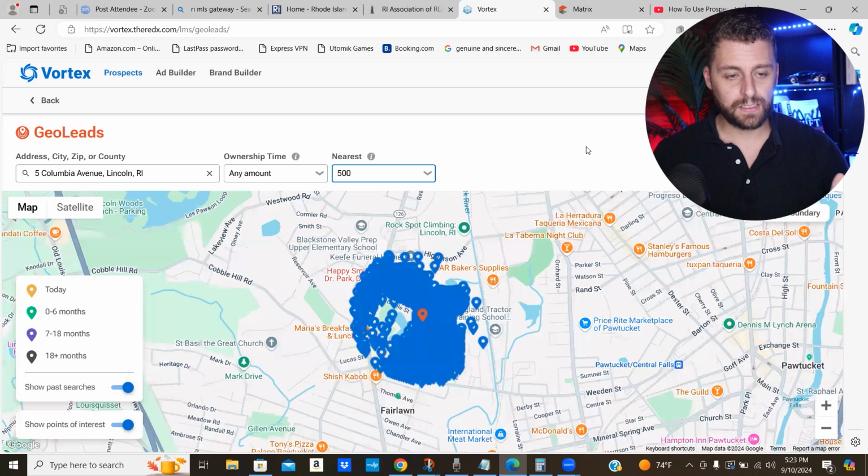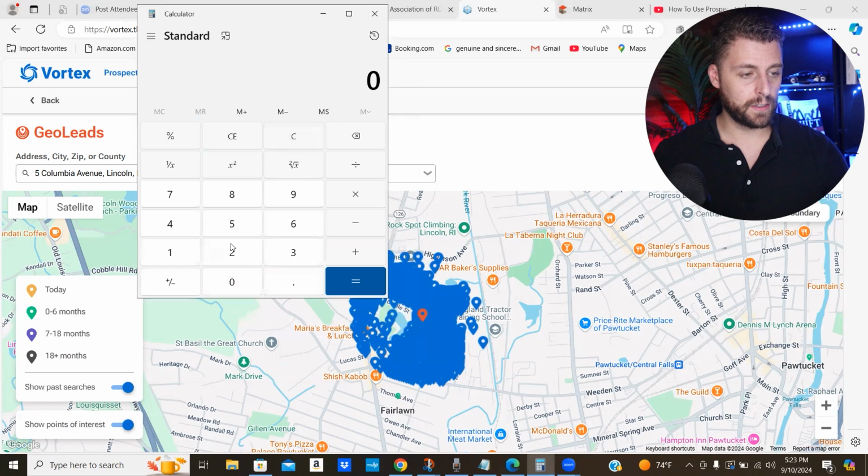And I'm going to look and say, okay, what is the turnover rate of this neighborhood? And this is one of the most unique things about this tool, and what I really love is it actually shows you the percentage of turnover. So on average, based on the data that they've collected, out of these 500 properties, there's a 5% turnover rate. So if we go back to our calculator, if we do 500 times 0.05, that means on average, out of those 500 homes, 25 of those homes are going to end up selling in the next year. So that gives you a really good idea if this is a good neighborhood to call or not.